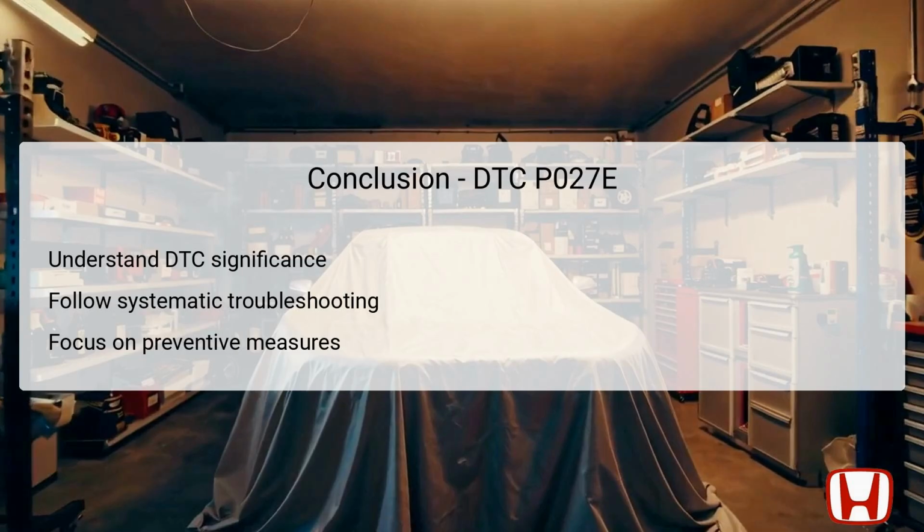In conclusion, DTC P027E highlights a critical issue in the cold start air-fuel ratio control system of the Honda CRV from 2017 to 2022. Understanding its significance and the potential implications can guide technicians and vehicle owners alike in effectively troubleshooting and resolving issues. By following a systematic approach in diagnosing the problem, from monitoring the engine coolant temperature sensor to executing tests with the Honda Diagnostics system, one can pinpoint the exact malfunction.